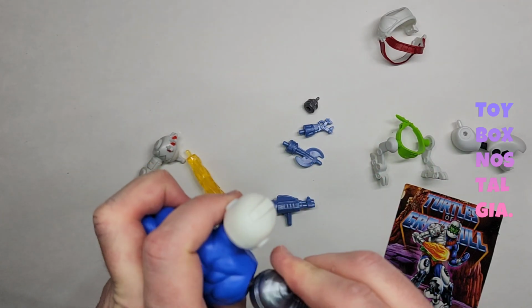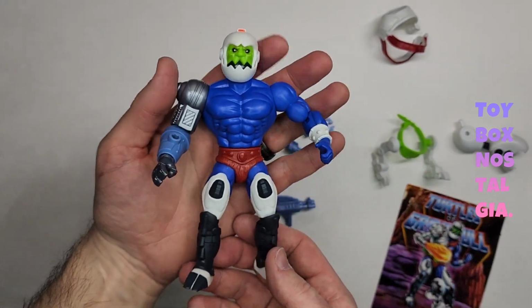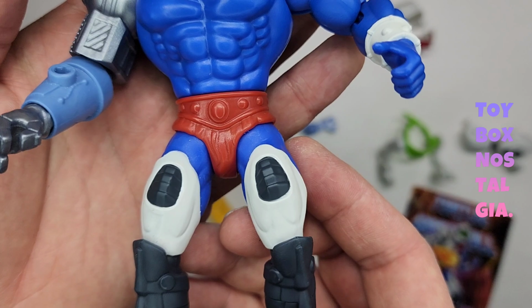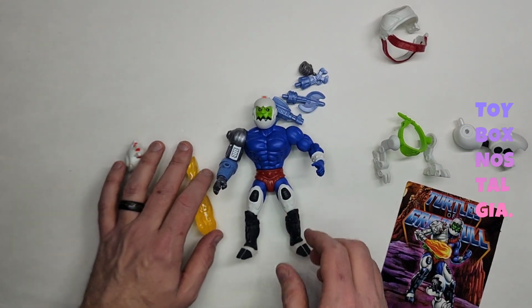And then finally, let's take a look at what he looks like with this. So, kind of looks like an old-fashioned Masters of the Universe action figure, right? From back in the day. Take a look at that belt and that loincloth. That's one thing I noticed with most of the Origins stuff, specifically the Cartoon Collection stuff, is how small the loincloths are.